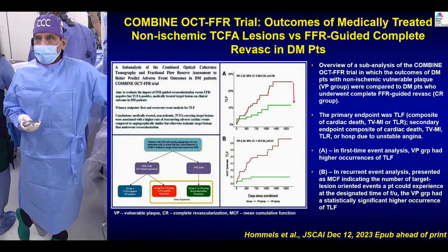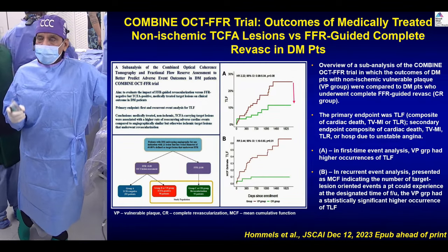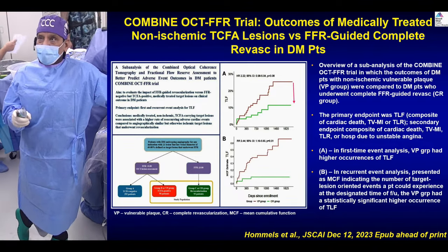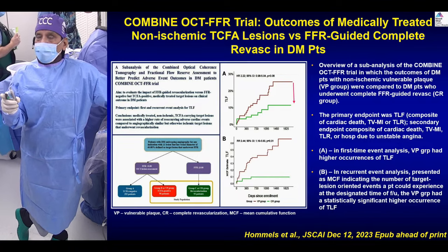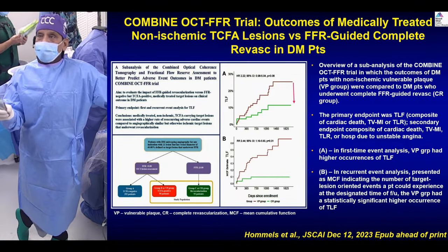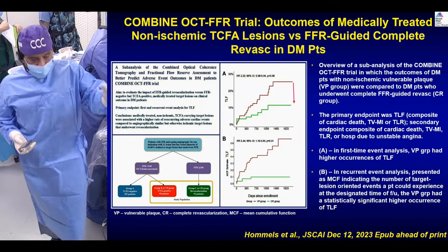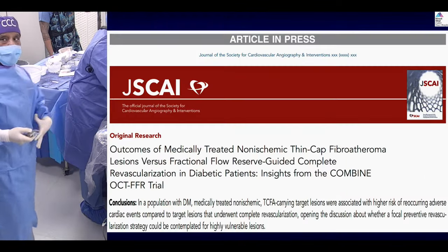And very interesting data. You compare patients who are FFR positive, meaning less than 0.8, who got the stent, and you take FFR negative patients who have TCFA, look at the event rate: it is almost double in the TCFA patients with the FFR negative compared to if you put a stent in the FFR positive patient. So basically the concept is that plaque characteristics determine the subsequent outcome of these patients.